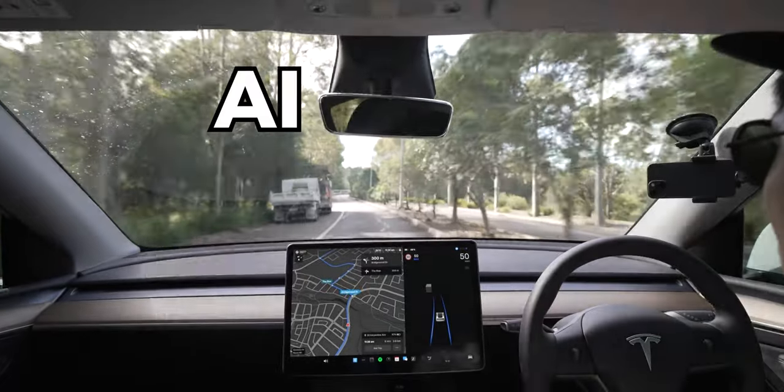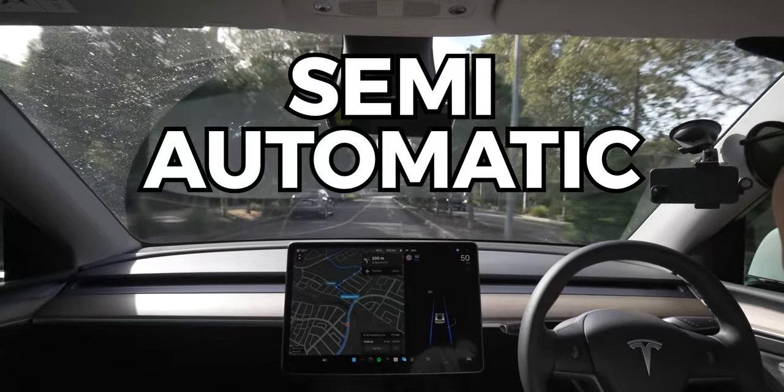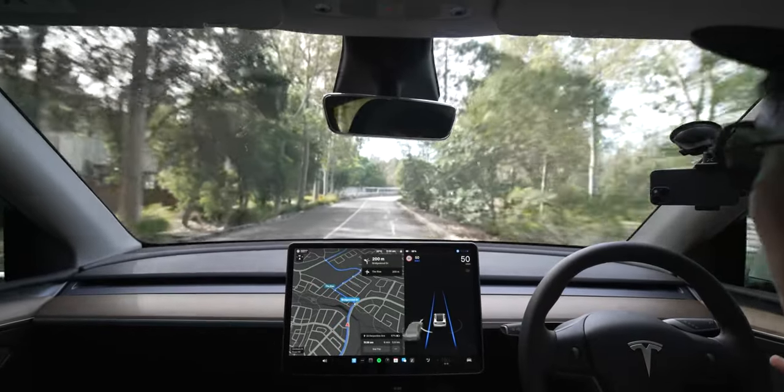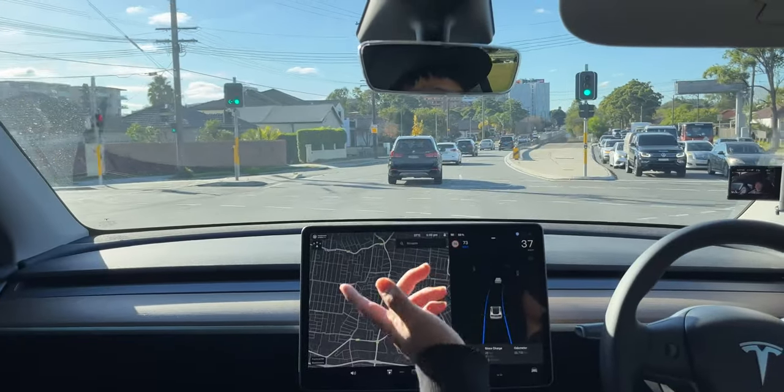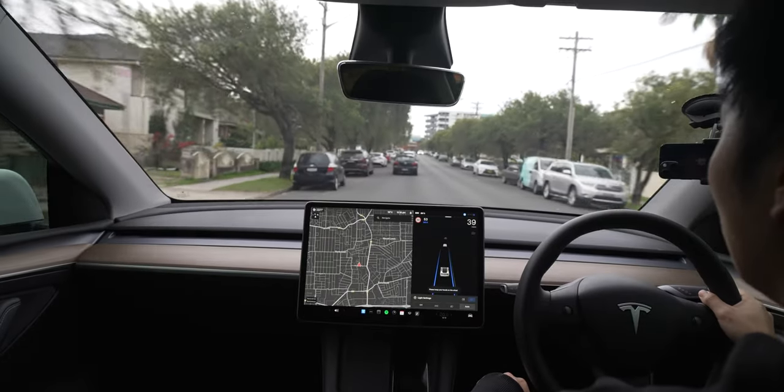Autopilot is an AI driven, neural network connected, semi-automatic thing that can just stick to its lane and go through intersections and things like that. And it's traffic aware. That's what autopilot is. And I'm talking about non-highway.